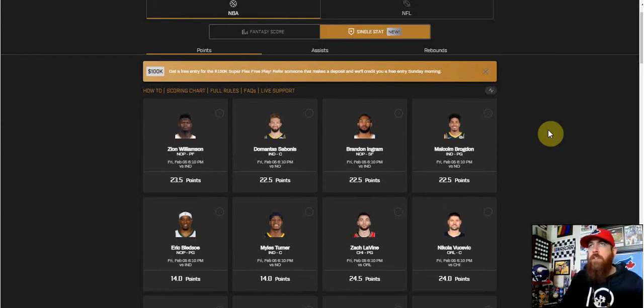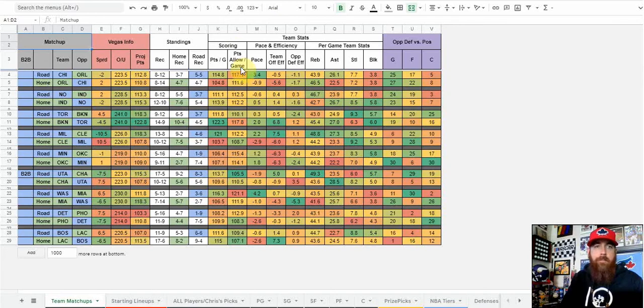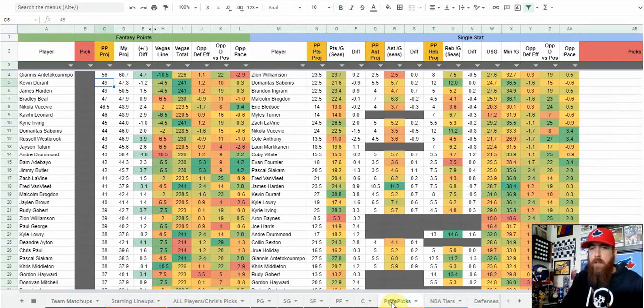We've got that research information on the sheet, but I wanted to put it all together on one tab so that you can do your research for fantasy score as well as points, assists, and rebounds all on one part of the sheet. So we're going to have a look at that right now. So here's your main matchups tab. This is where I start my day and I start breaking down what teams I'm going to target for regular fantasy, but then I slide over. For PrizePicks, we've got the PrizePicks tab. It's right past the individual player positions and right beside the DraftKings tiers.